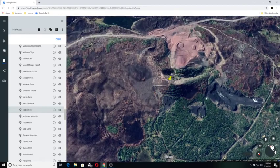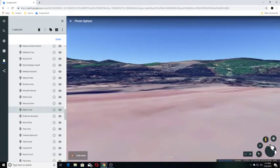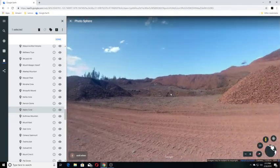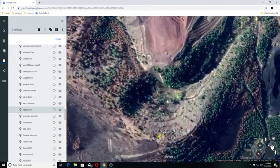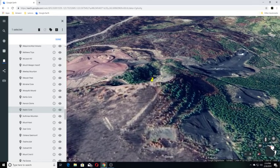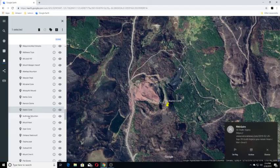And let's see if we have a view from down here. We have one, so we'll go here. And it's off that way. So anyway, our cone is here. And moving on to our next one, Nutan Mountain.